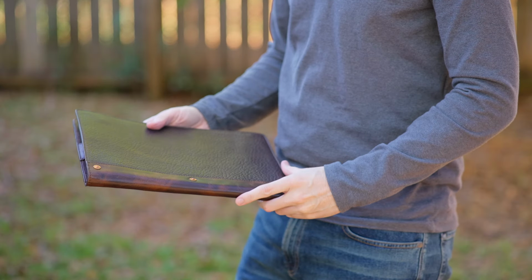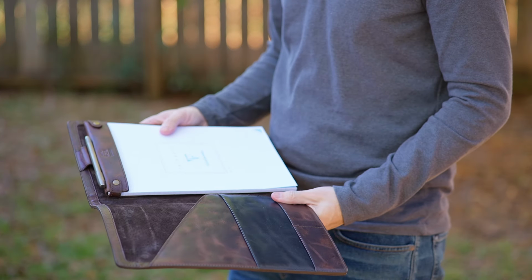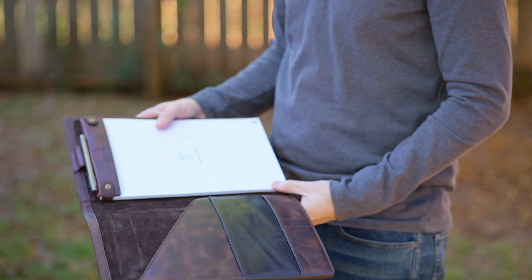I think this Padfolio is incredible. I love it. When you look at it, it looks amazing. It's beautiful, it's well made, and it smells incredible. Excellent Padfolio. Definitely check that one out.